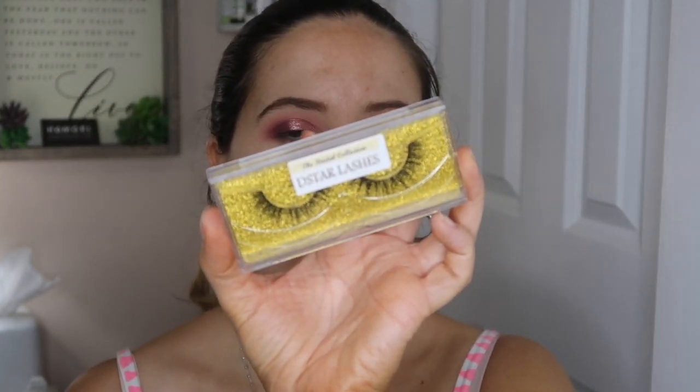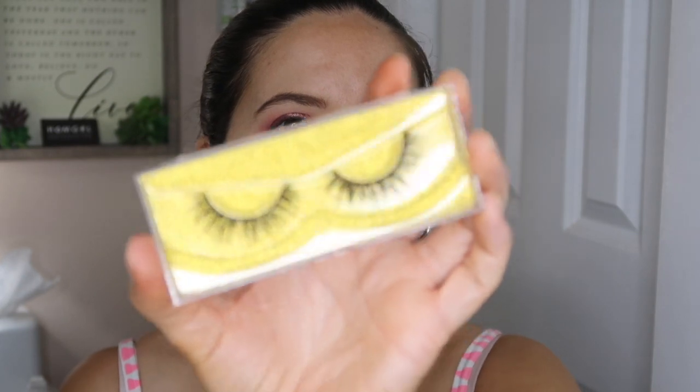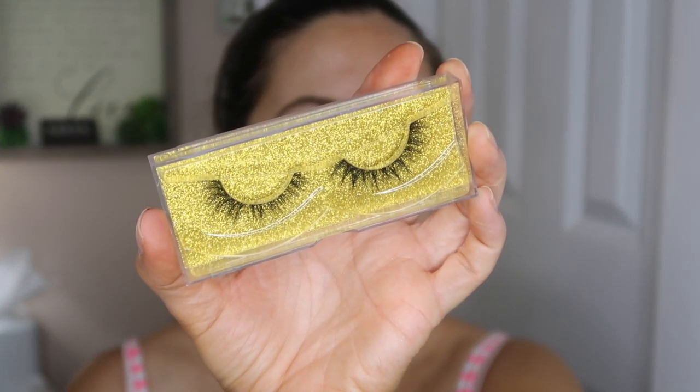I know, so surprising, but today we're going to be going in with D-Star Lashes falsies. This is in the style Grace and these just look so stunning. Don't they just look so beautiful? So we're going to pop these on. Today I'm actually going to skip any liner just because I really want the glitter to pop. So let me go ahead, pop on these lashes, and then I will be right back, guys.